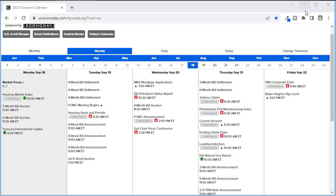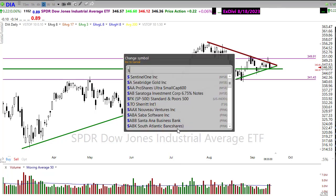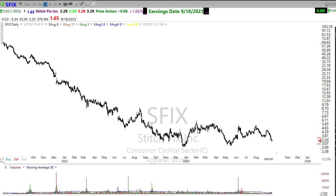Let's take a look at our earnings calendar. And our earnings calendar, boy, there just really isn't anything going on here. Very, very light on that report this morning. We have just one that really somewhat makes a notable list, and that's Stitch Fix. Stitch Fix has been moving down pretty sharply here. It's only $3.29, which really tosses it out of the super interest here in the chart. As a notable, it's not going to be a market mover at all.